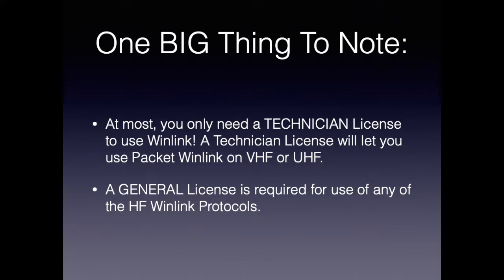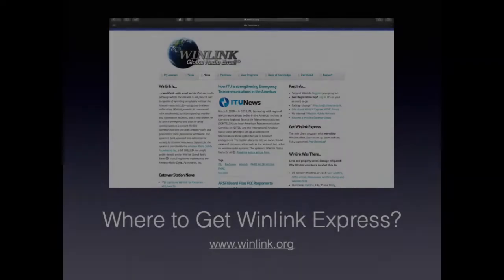Big thing to know, at the very most, all you need is a technician license to get on Winlink, and that will take care of you for VHF and UHF Winlink operation, as well as packet. If you want to work the HF Winlink stations, you will need a general license at most. So just that little disclaimer there.